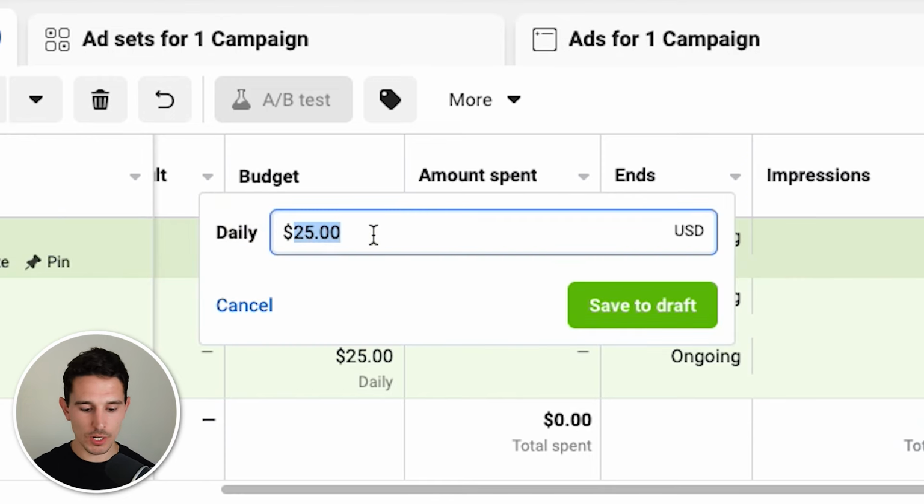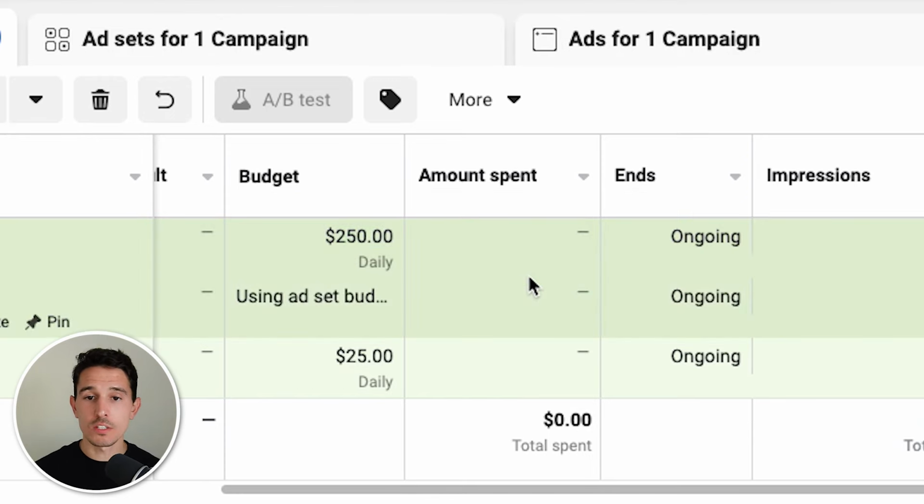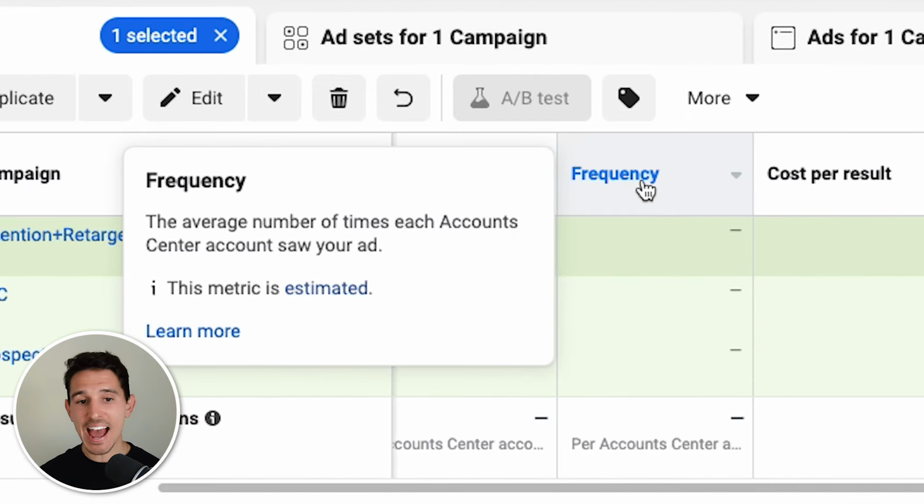If you have that 2,000 person audience, I would then simply change this budget to $250, because that's the frequency that I want to optimize on. You could reduce this. Just look at your frequency, and that frequency is literally just the average number of times each person saw your ad.